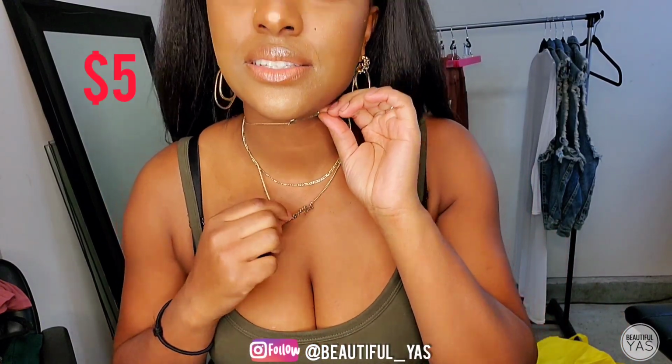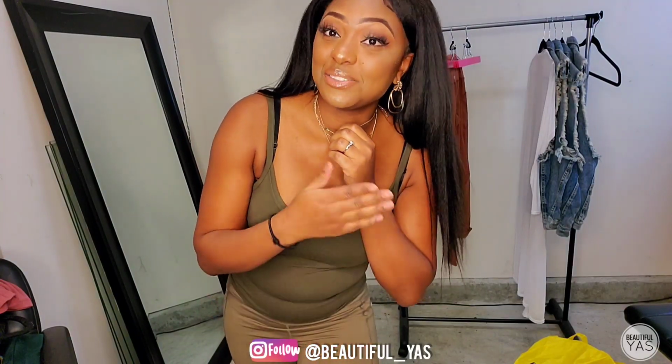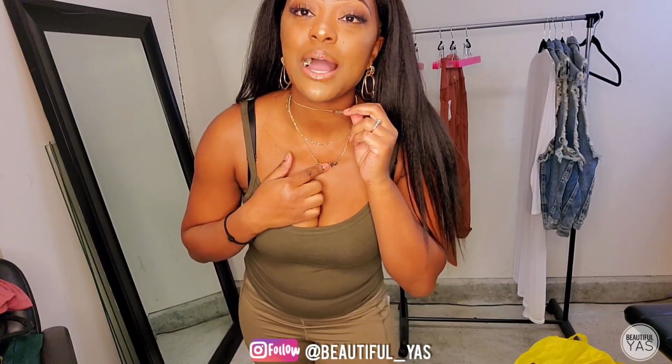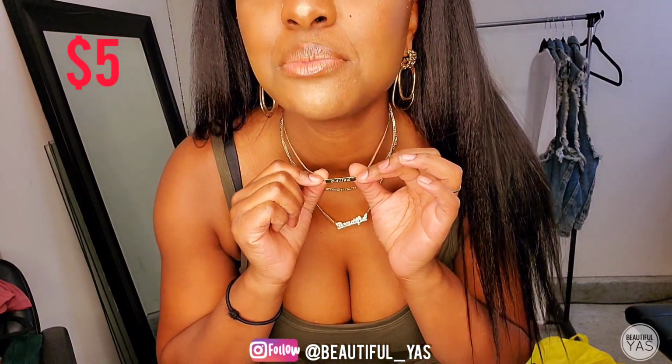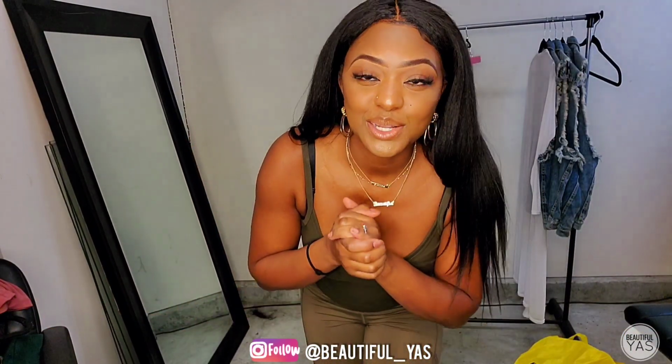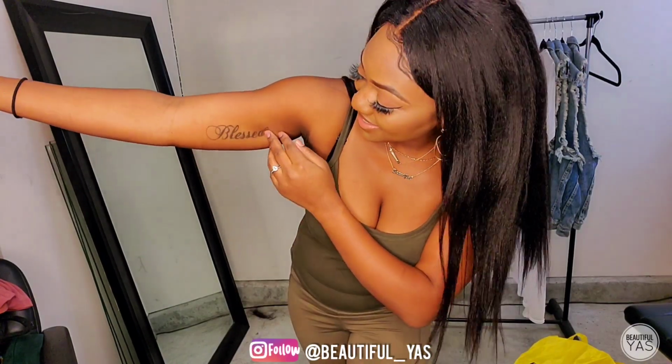This necklace, this is a two-piece necklace, which is this and this, and it says beautiful on it. And I had to get this because it's so perfect, because my website and my business name is Beautiful Yaz. So it was only right that I got this piece. And I used to buy this piece when I was in high school, y'all, almost 10 years ago. That's crazy. But I got this other necklace. It says blessed. Had to get it. It goes along perfectly with what I stand for. I'm blessed. I have it tattooed on me.